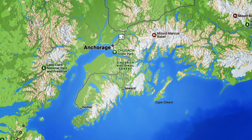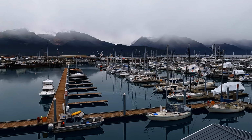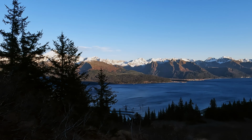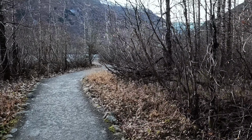I'm right near the town of Seward, Alaska, which is a beautiful town on Resurrection Bay with just an incredible view of the nearby mountain ranges. And today I'm actually hiking Exit Glacier, which is very easy to approach. It's a mere 18 minutes from the town, and there's two walks you can do. There's the Exit Glacier loop walk, which I'm doing today, which is a moderate 2-hour loop walk.